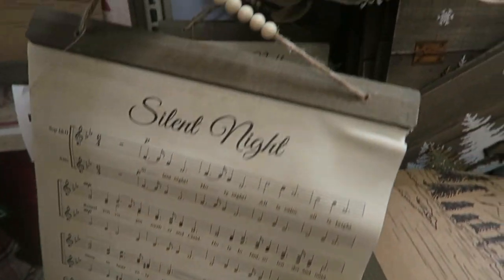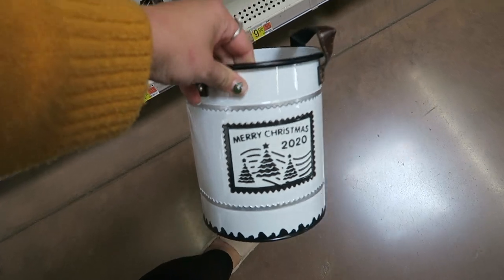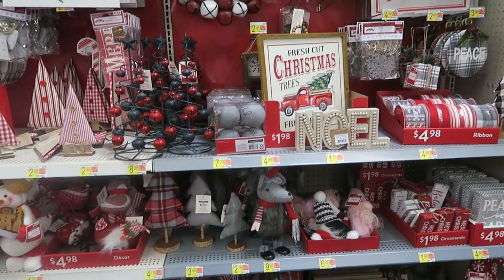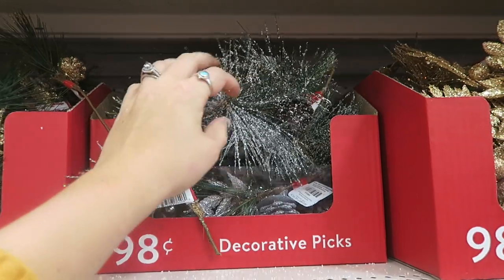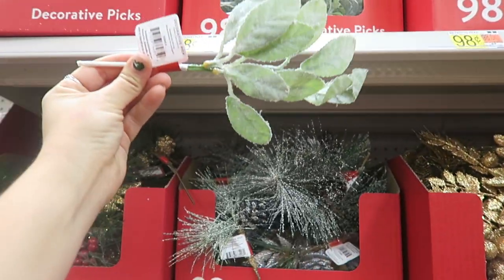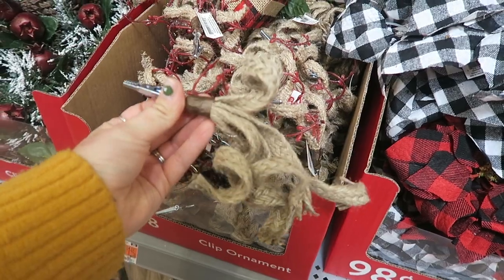They're like the scroll type signs, and there were some really cute buckets and cheap decorative picks. I think that Walmart had the cheapest picks out of all of the stores that I went to, for 98 cents. You cannot go wrong. And these clip-in ornaments for $1.48 were so cute. I think that this jute twine adds just a little bit of texture to the tree and gives it some warmth as well, especially if you have a flocked tree like I do.